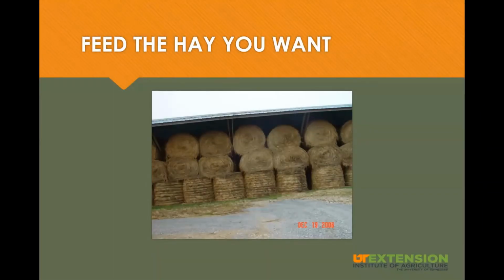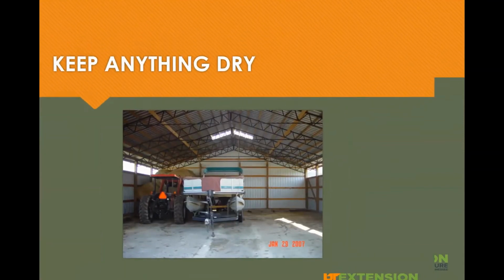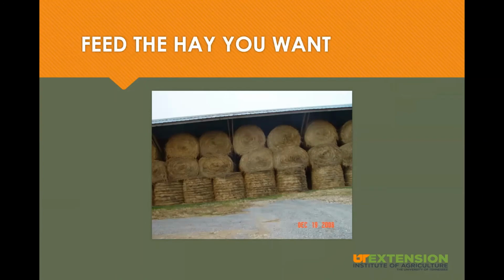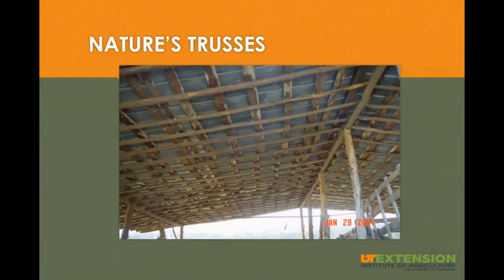Now we're building trusses, making them much wider and all. But what's good about those is you can just feed the hay. Different cuttings can be placed in different spots. You can feed it when you need it. You can store anything, keep it in the dry in these barns.